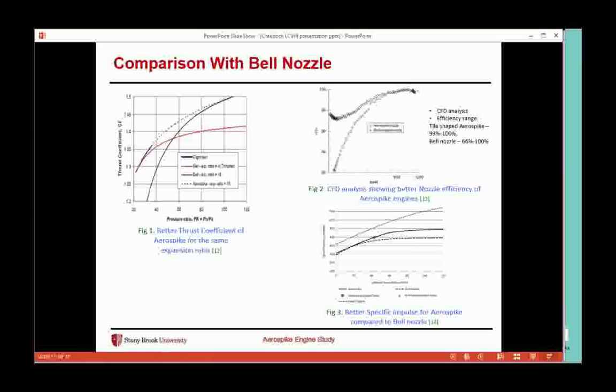On the left, you have flight test data. The solid blue line shows actual flight test data, but as you can see, there hasn't been a lot of flight test data at higher altitudes. But the assumption is that it will continue on that nice straight line, or even if it's down by something like 10 or 20%, it's still better than having to ditch and put something else in. And the last one on the bottom right is clear data that shows the Aerospike is between 30 to 40% better than a traditional bell-shaped nozzle.